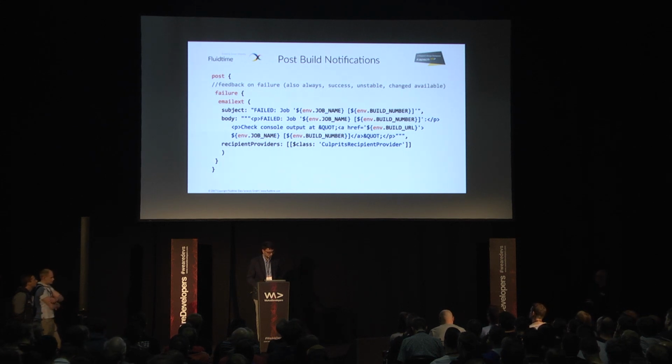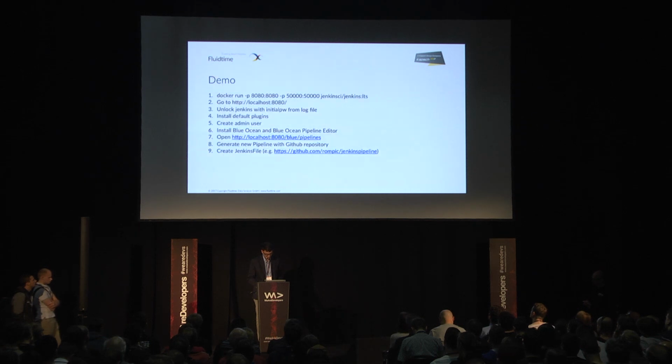But actually, what I wanted to show is not only slideware, but a quick demo, and hopefully I have some time left. So what you need to do what I just showed you here is I run it on Docker. I'll provide the slides later.